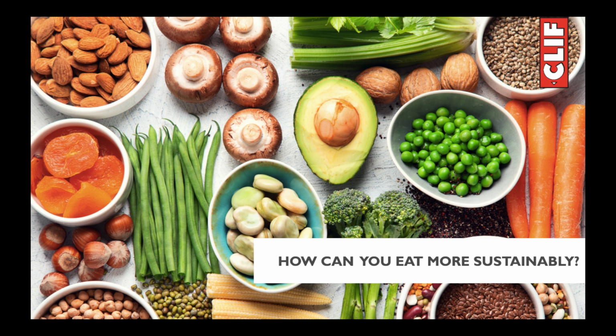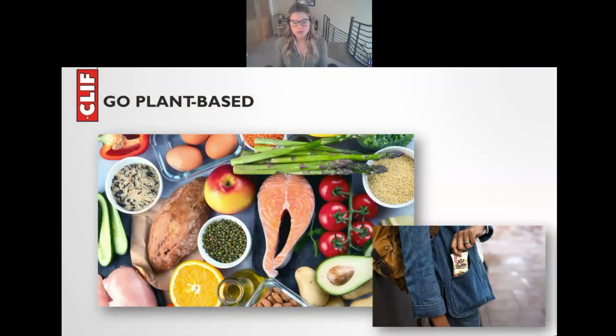The foundation of any healthy, sustainable diet starts with fruits, vegetables, whole grains, and plant-based proteins like nuts, seeds, and legumes. But plant-based doesn't have to mean plant exclusive. By making plants the star, we can still remember that small amounts of lean meat, poultry, fish, seafood, eggs, and dairy can also be included. As nutrition professionals, we should be encouraging a variety of plant-based foods.